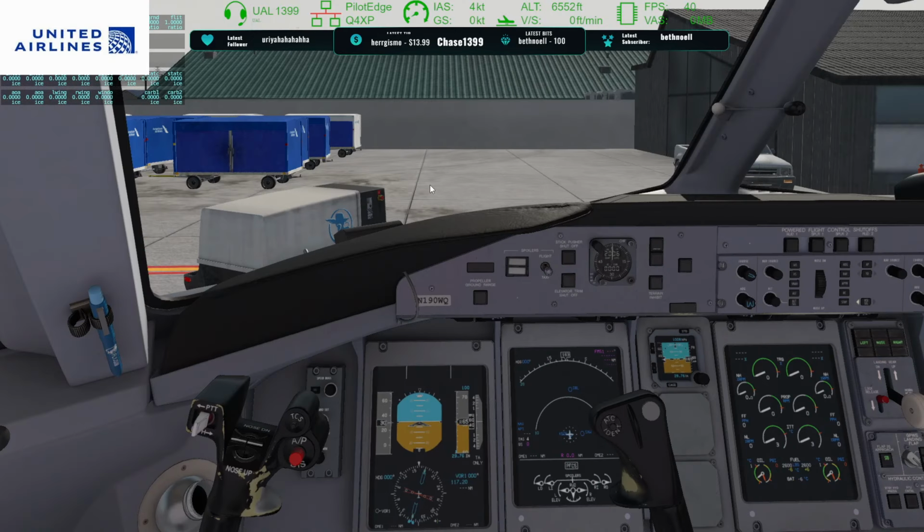Sounds like we're all boarded up. Let's get our clearance. Do one quick last check here. Make sure ATIS hasn't changed. It's still golf.